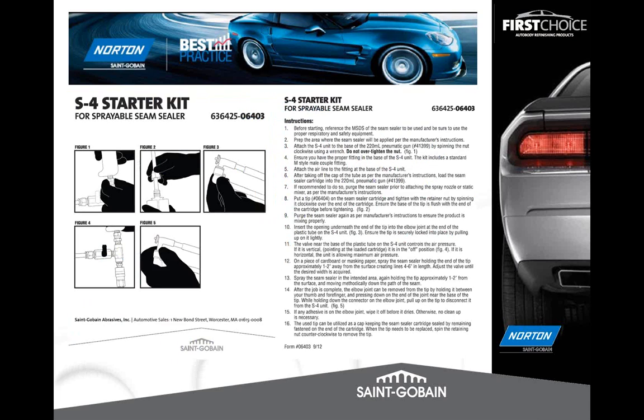Sprayable seam sealers have become very popular in the industry. As a matter of fact, this is the instructions that come in an S4 starter kit that we have available, and I'm going to show you a video of that in a minute. This particular kit provides you with everything you need to take a regular two-part seam sealer in a 200, 220 milliliter tube and have the ability to spray it now.